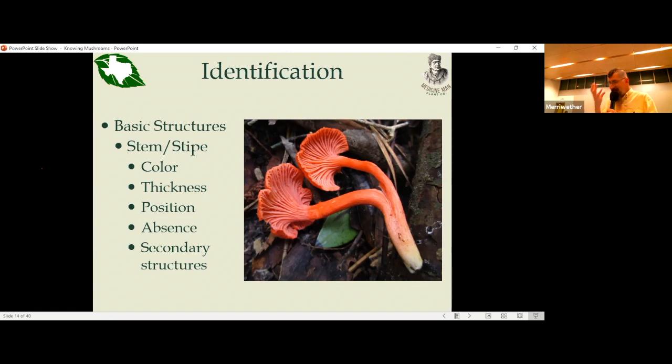So I'm trying to give you things that can lock into your brain. Okay, also, is the stem absent? There are certain things, especially on shelf or bracket mushrooms, where there is no stem. The whole mushroom is just growing right off the side of the dead tree. And like with the caps, secondary structures. Is there a webbing on the stem? Is there patterns? Is there hair? Different things like that. All these different potential structural features that we saw back on the cap also can apply to the stem, and the stem doesn't have to be the same color as the cap.